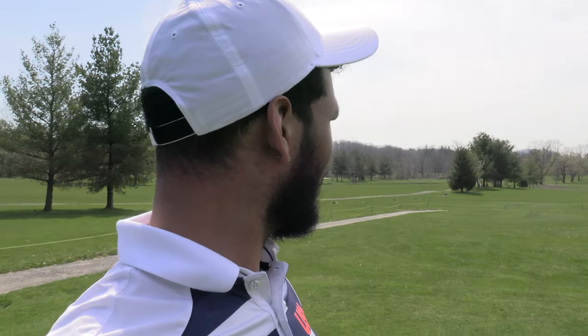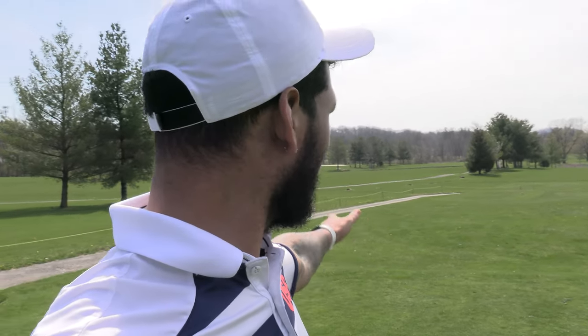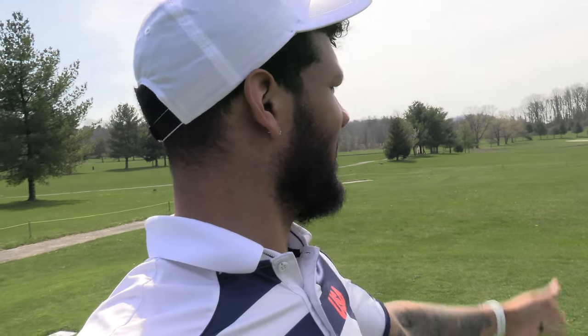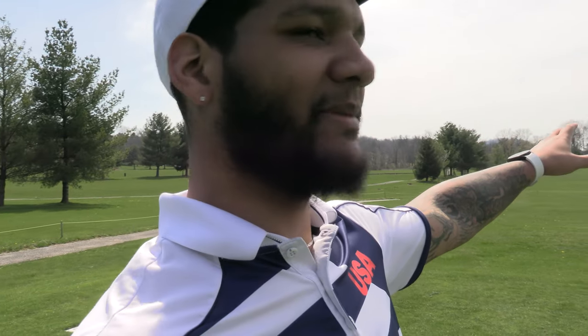Today we're at Chapel Hill Golf Course, and it seems like they cleared out some trees, so it looks really open, and it looks really good, actually. And it might be because we don't have as many leaves on the trees. That's probably it. But we're here at Chapel Hill Golf Course.